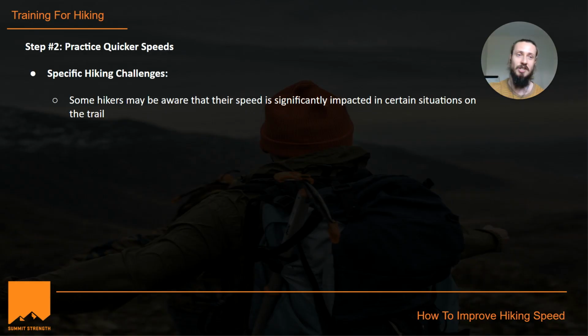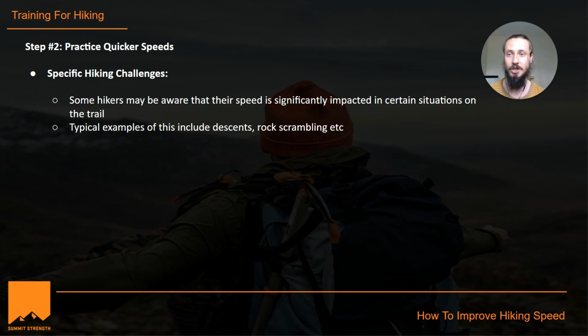And then finally, the last thing we want to explore in regards to these quicker hiking speeds is specific hiking challenges. What I mean by that is some hikers may be aware that their speed is significantly impacted in certain situations. As I said before, when we're looking at improving your hiking speed, we want to increase your speed and your capability as much as we can, but also reduce the periods where you have to slow down. And there are sometimes situations on the trail where this may happen all the time. A typical example of this might be descents.